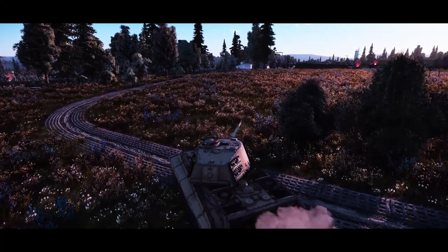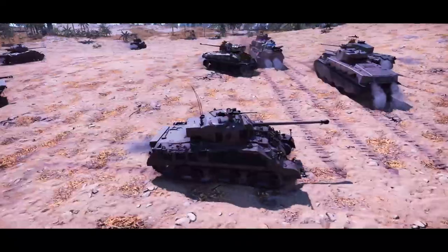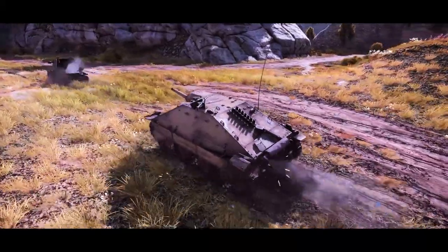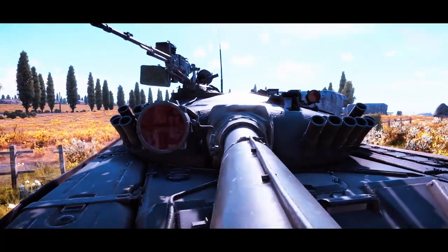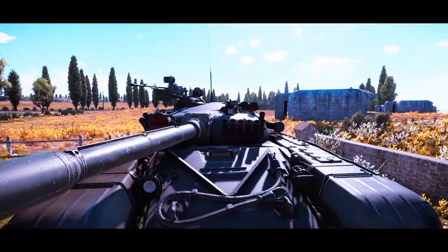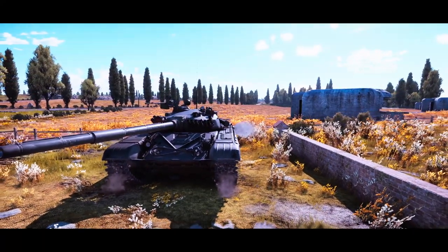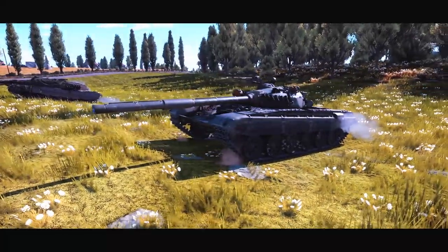So I've reviewed many tanks over the last year, and I must be honest that I've only given positive feedback about most of them. Until now. Yes, I'm talking about the T-72 M1. But before I get into why I wouldn't add this into my lineup, let's have a look at its history first.